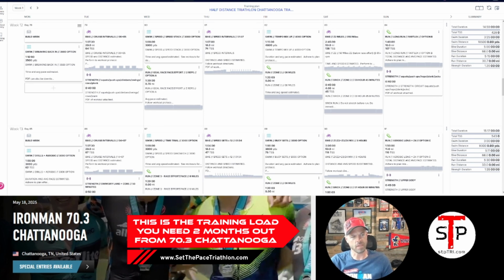I've got this in Training Peaks. I do Training Peaks, TriDot. I coach one-on-one athletes. I do monthly plans for athletes. This is kind of the basis for my information of where I think people should be at, and then I tailor that to the individual athletes if I've got them on plans. But this is just a standalone plan on Training Peaks that I've made and put in there.